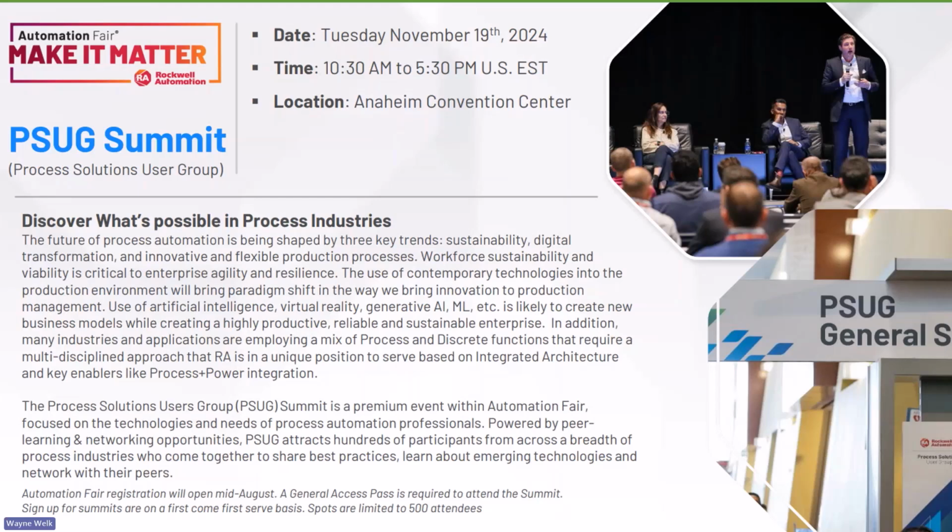A lot of our customers traditionally have also attended the PSUG event, which was part of Automation Fair. Usually that was the first 2 days of Automation Fair, the Monday, Tuesday, and then the Automation Fair event started on Wednesday and Thursday. So PSUG is still happening. It's just folded into that advanced training aspect. So that Tuesday, November the 19th, basically from 10:30 to 5, will be the PSUG. And PSUG is just Process Solutions Users Group.